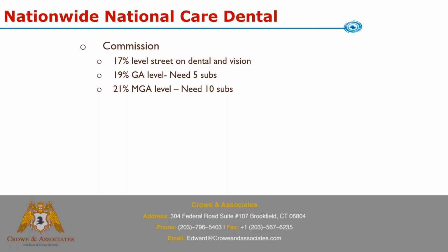All right, so let's talk about the commission on this product. It's the same for both the dental and the vision. The street commission on this is 17% level. We use different terminology sometimes. Level just means it's 17% forever. So as long as they're enrolled and paying their premium, you get 17% commission.